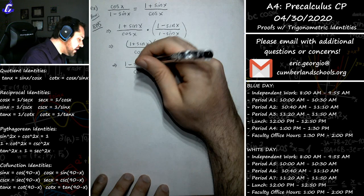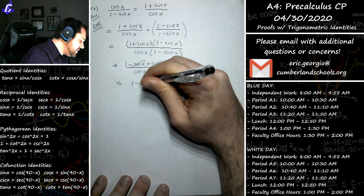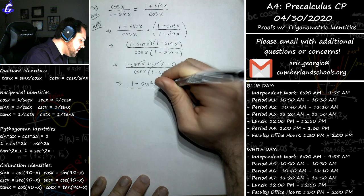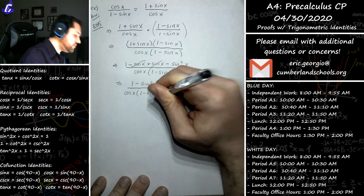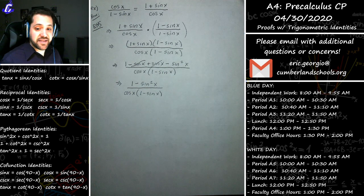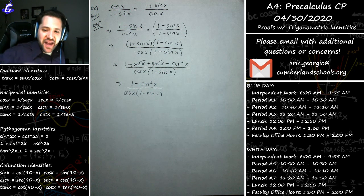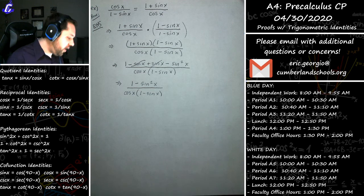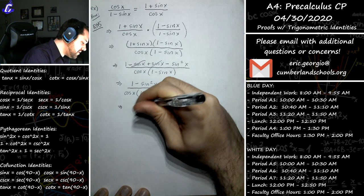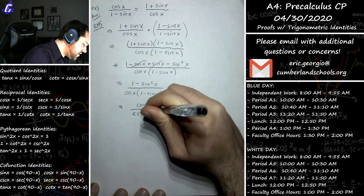Now that we did that, take a look at what happens. Negative sign, positive sign goes away. You're left with now 1 minus the sine squared of x divided by cosine of x times 1 minus sine of x. And 1 minus sine squared of x, you should be like, ooh, wave your hands all in the air. Woo, wow, look at that. 1 minus sine squared, that's our favorite Pythagorean identity, the very first line that you see there. Sine squared plus cosine squared is equal to 1. So you could say 1 minus sine squared is the same as cosine squared. Now we're getting somewhere. Over cosine of x times 1 minus sine of x.